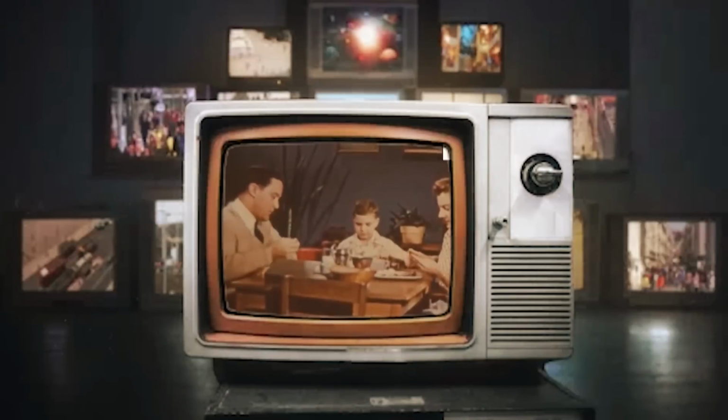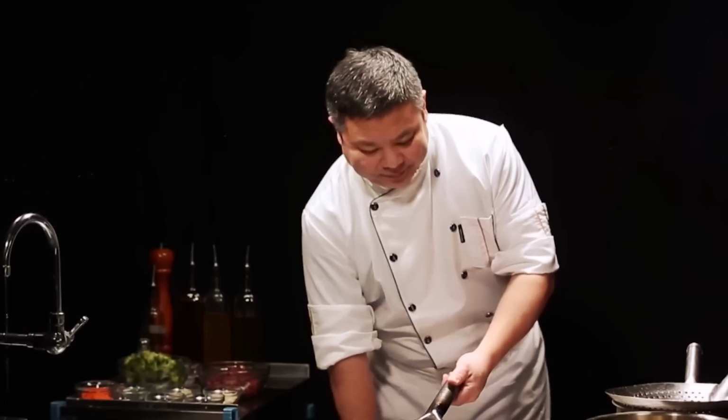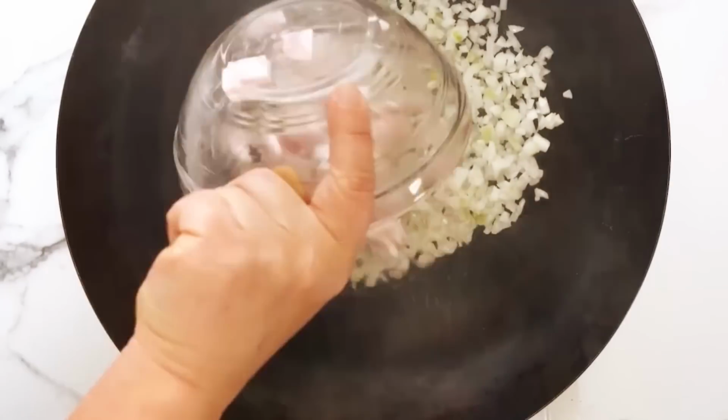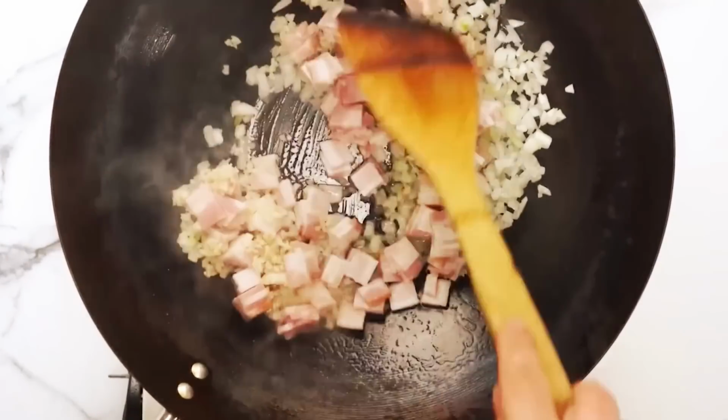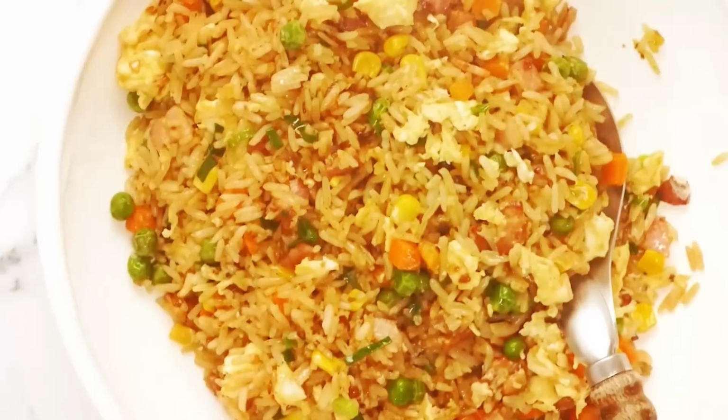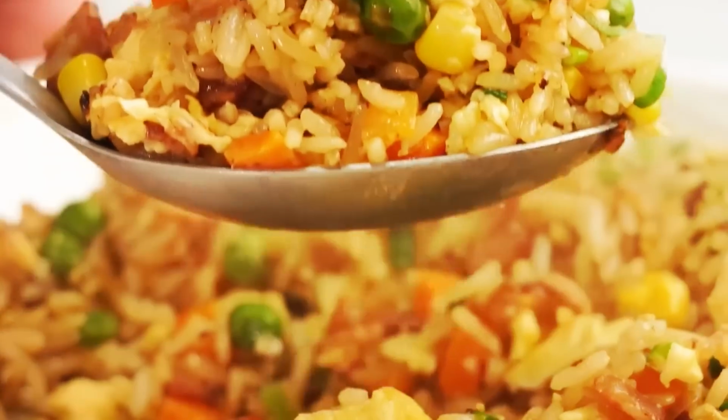Many families rely on leftover rice to create a swift, satisfying meal after a busy day. Quick-fried rice, a versatile staple in Chinese kitchens for centuries, found its way into American homes during the mid-20th century as a simple strategy to repurpose extra ingredients. Versatility stands at the heart of this dish.